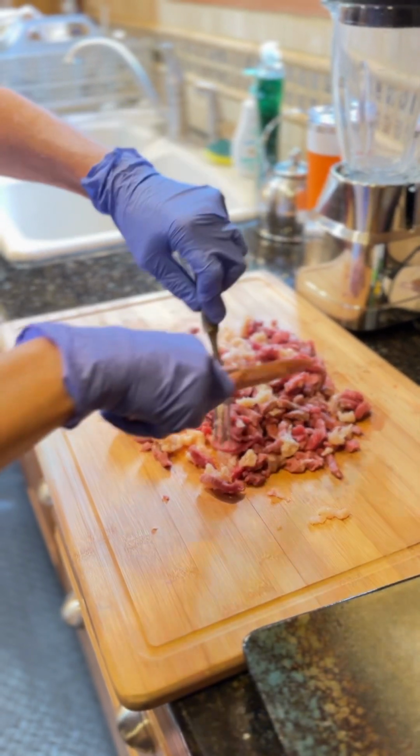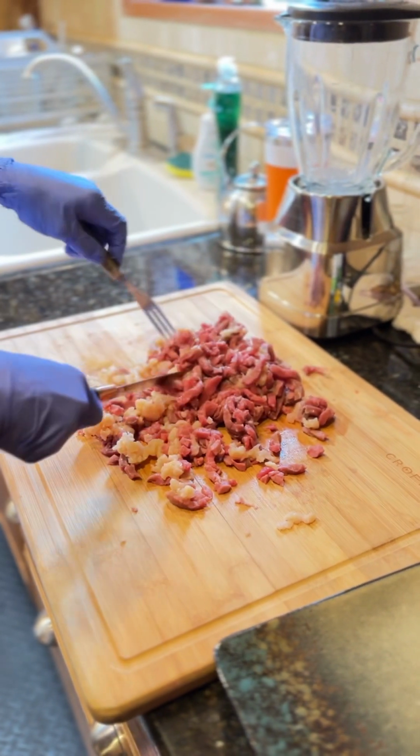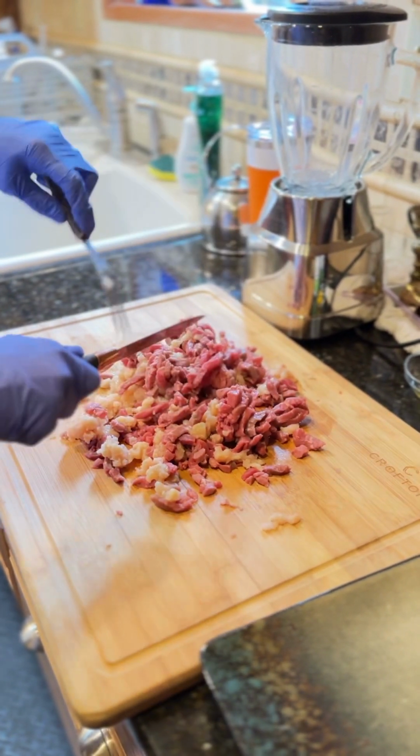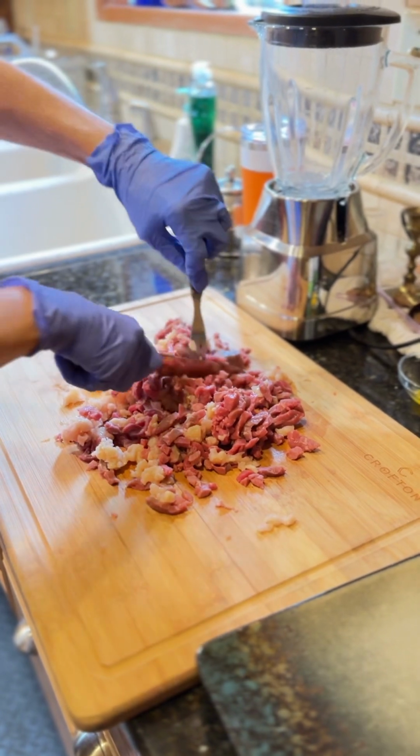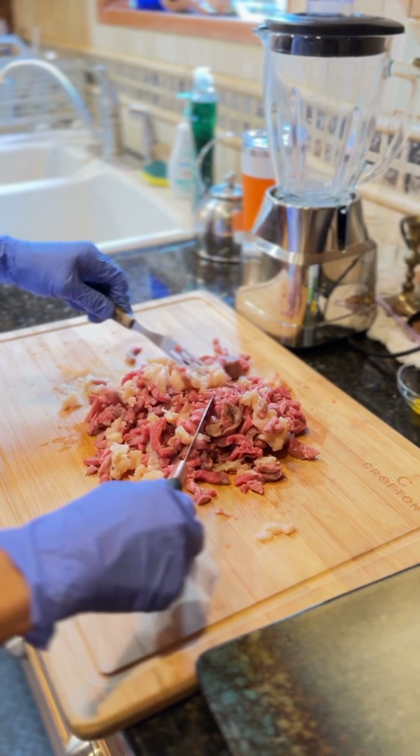Because we have a kitten. Well, actually we have two kittens. We have James upstairs, and we have a new little girl who came two days ago. Her name is Jasmine. I'll let you know what we do, how we feed the cats, okay?